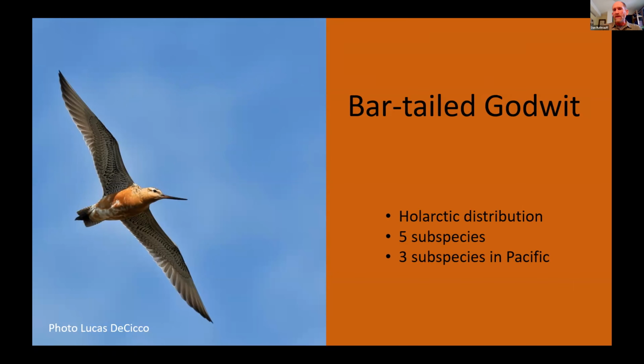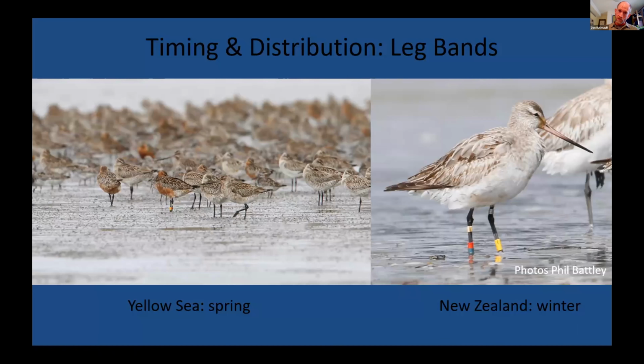And before we had these nice small radios, the way that most researchers tracked the movements of birds was by deploying uniquely colored leg bands. You can see this image on the right. There's a bar-tailed godwit with yellow and red and blue and white bands, and that's a combination that uniquely identifies that bird. It was captured in New Zealand in the winter by Phil Battley. And Shazam, it was seen later that spring in the Yellow Sea. You can see in the image on the right where the bird has considerably more breeding plumage. So this is how researchers used to track the movement of birds.